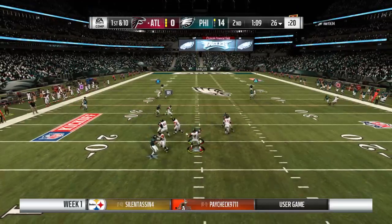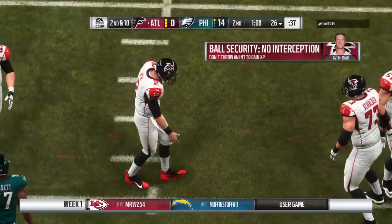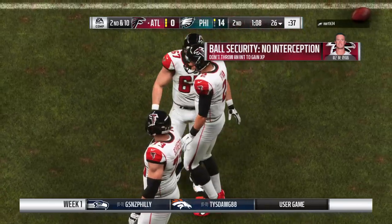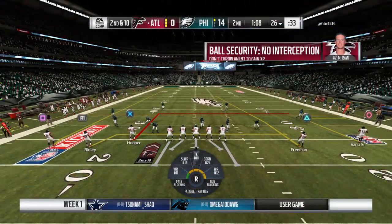Trying to shake off the interception from the last drive. He'll look to throw. And his throw's going to be incomplete. The Pro Bowl wideout Julio Jones, his intended receiver. That'll bring up second down. So now 2nd and 10 after the incompletion on first down.